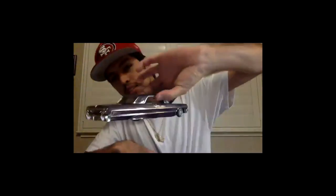And I don't know if you guys have ever noticed on these Impalas. I never noticed it until I was doing this 64.